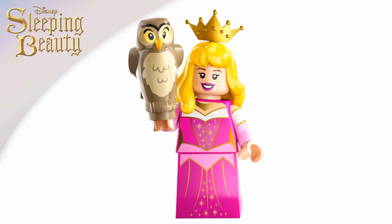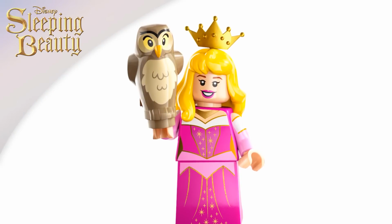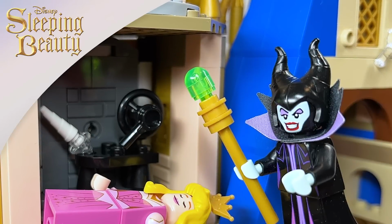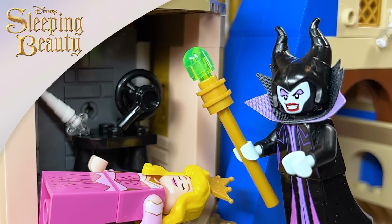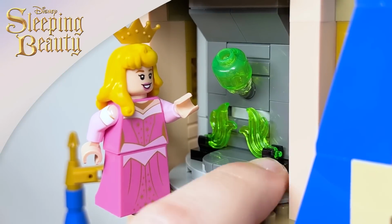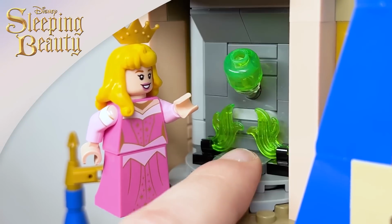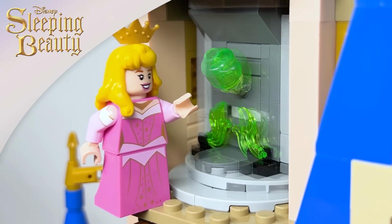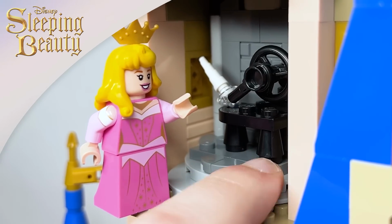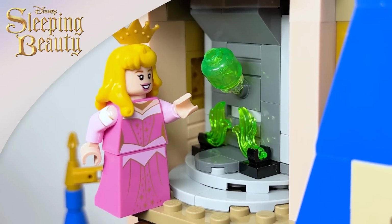From Sleeping Beauty, despite her not appearing in this set, unfortunately, she is in the minifigure series, and she has a ton of references. Of course, the spinning wheel is included up above in the tower, but what's cool about that is they actually have this ability for you to lure Aurora into that room. That whole wall spins around, and it's got that floating, fiery Maleficent magic orb that lures her there, and I think that's really cool that they included that in the set.